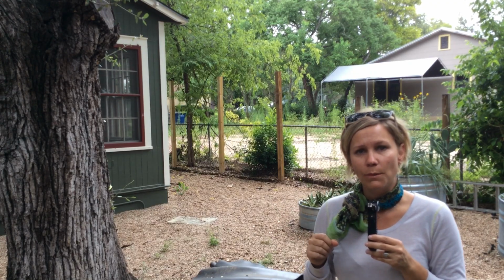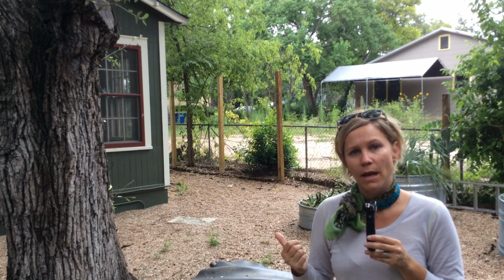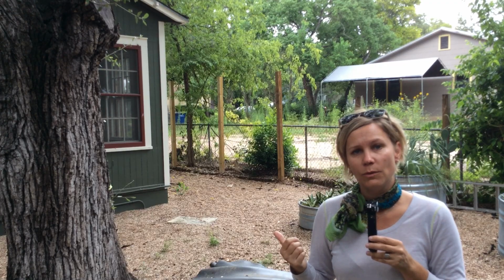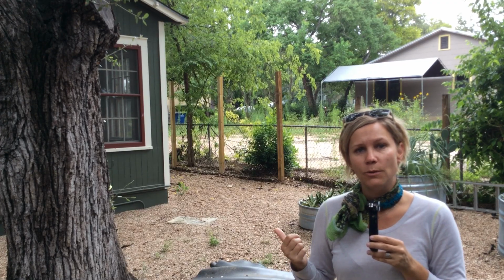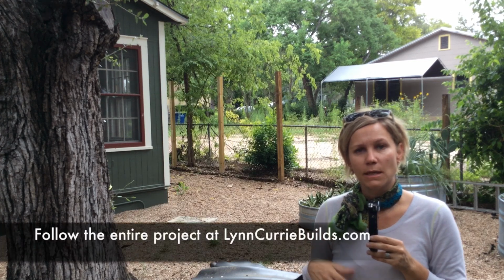So next time we meet, what I'm going to do is be out here with an arborist to start taking care of this tree, and we'll do a quick video walking through what he's doing, so that those of you that are in Austin have an idea of that process.